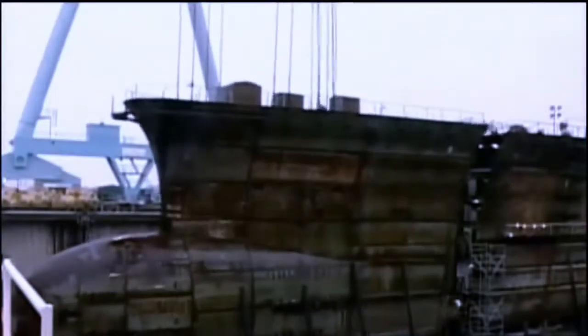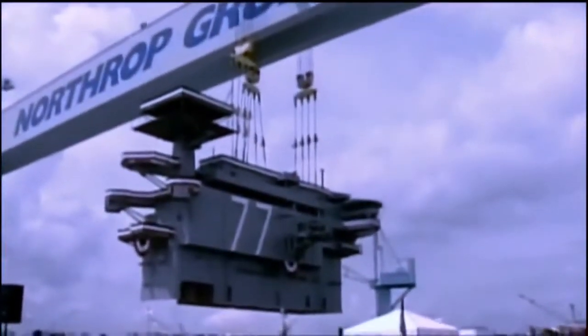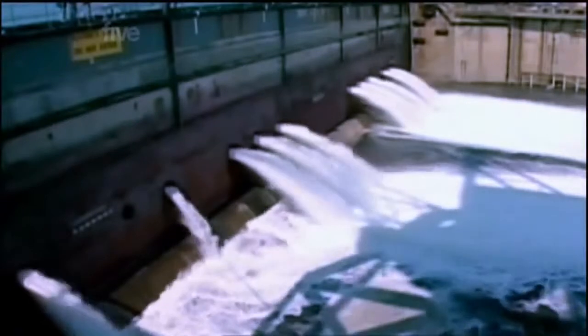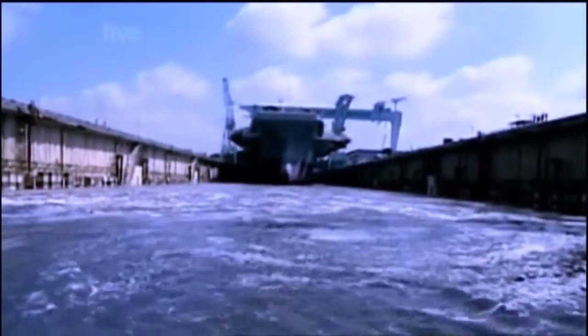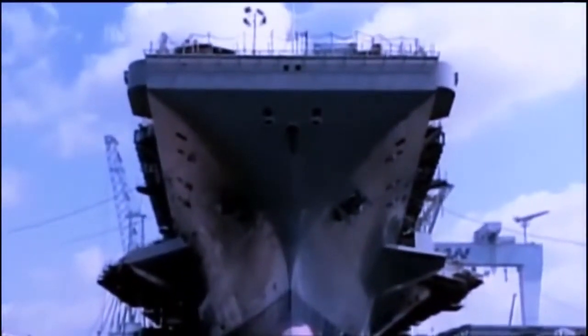Each can weigh up to 850 tons. Moving the modules pushes the gantry crane close to its lifting capacity. On July the 8th, 2006, workers craned the final piece of the jigsaw into place. It is the carrier's mighty 700-ton nerve center. Finally, after 3 years of construction, the shipbuilders flood the huge dry dock. Mission accomplished. The latest and last of the Nimitz class of carriers takes to the water.